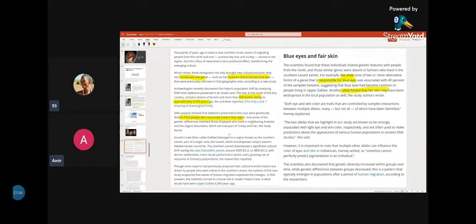Okay, so the ancient Israel belonged to a region known as the Southern Levant, which encompasses today's Eastern Mediterranean countries. Southern Levant experienced a significant cultural shift during the late Chalcolithic. So that's around 4,500 to 3,800? Yes. With denser settlements, more rituals performed in public, and a growing use of ossuaries in funeral preparations, the research reported. Though some experts had previously proposed that cultural transformation was driven by people who were native to the Southern Levant, the authors of the new study suspected that waves of human migration explained the changes.